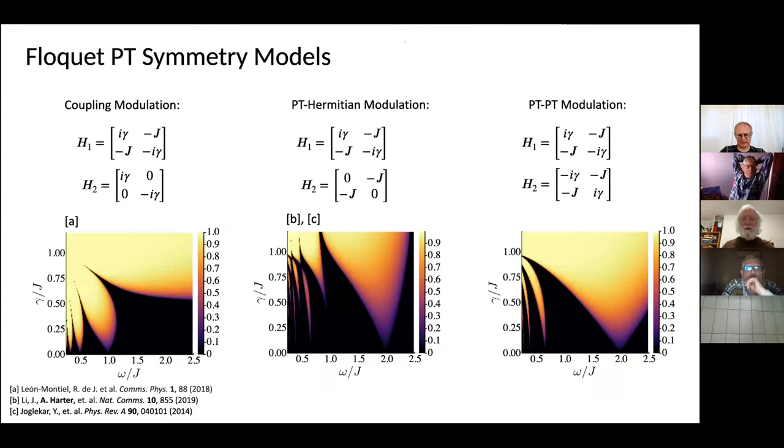Okay, so this is just an overview of these different modulation types that I've discussed. On the left, we have coupling modulation. This is going between H1, which has just this PT symmetric form, and H2, which is completely broken, there's no coupling at all. So that's the left column. The PT to Hermitian modulation is the kind I was also just discussing, which starts out in a PT symmetric Hamiltonian, and the gain and loss go away in the second Hamiltonian, and you just have a normal Hermitian Hamiltonian.